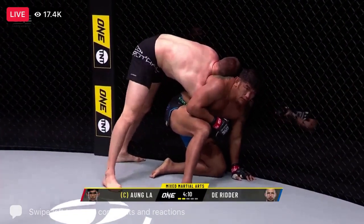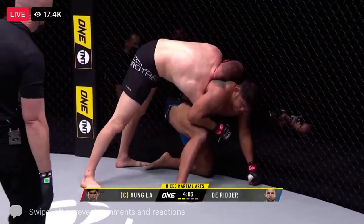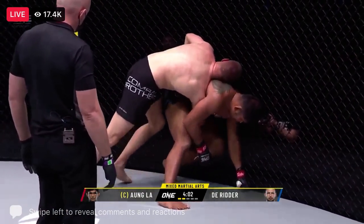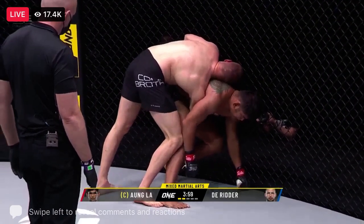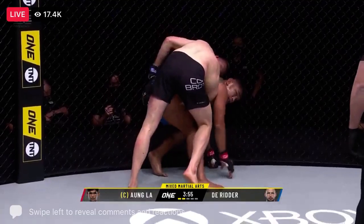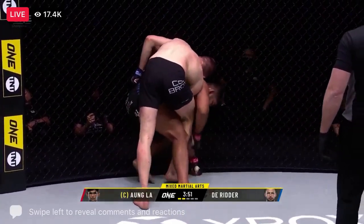Still on my scorecard, guys, just so you know, I have not scored this as a takedown yet because he hasn't secured the takedown. Aungla also has the ability to get up here until De Ritter actually secures a position and begins to get offensive on the ground. It doesn't score. Rich Franklin is not an official judge. He's just pretending to be one on TV.